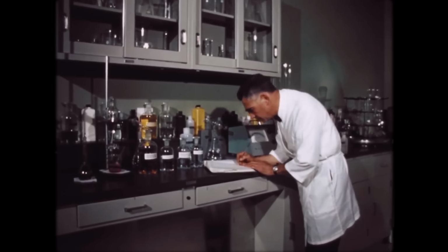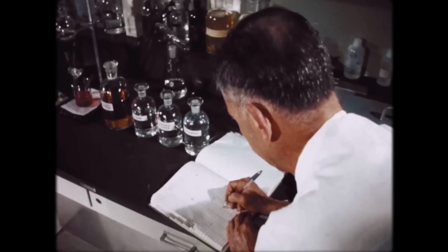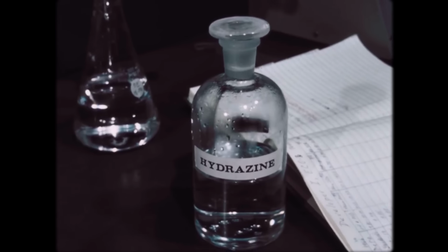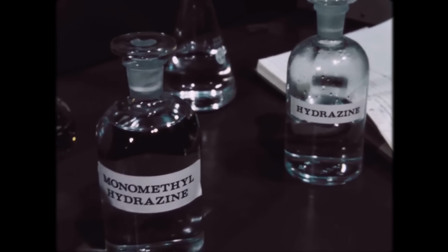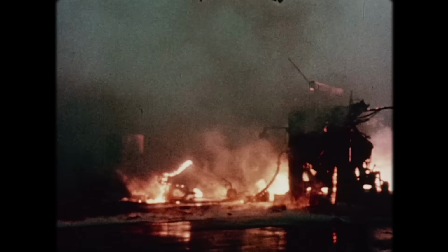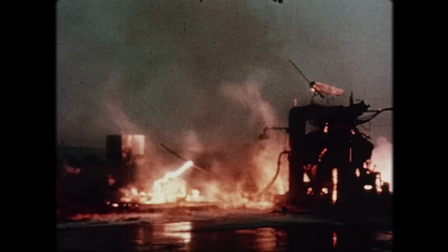Hydrazine, which has a specific impulse of about 303, was also considered, but it had a nasty habit of exploding when used in regenerative cooling, as its exothermic decomposition process can start at a temperature as low as 97 degrees, which can lead to a violent explosion.